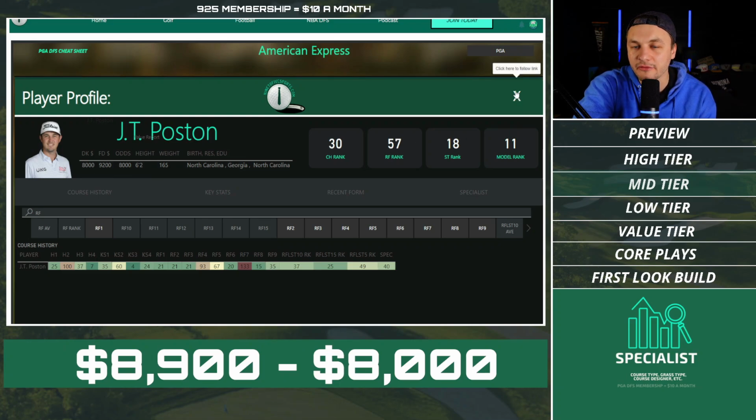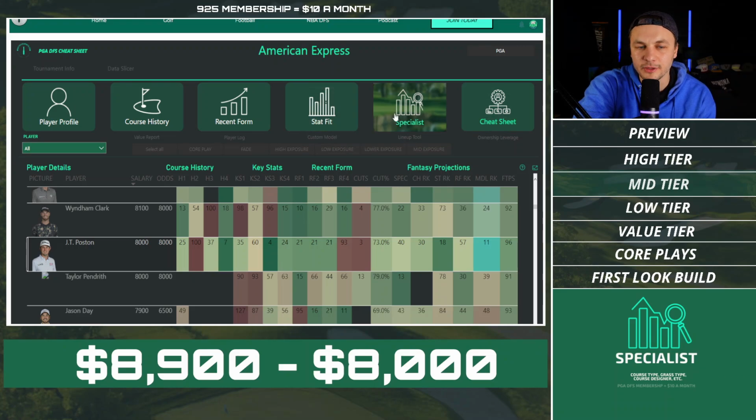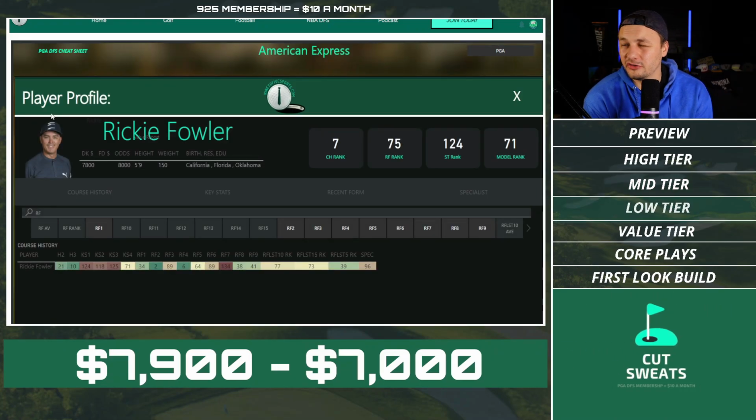Ranks out top 12 in the 9 to 5 model. He's at a soft price tag, kind of like last week, where I wouldn't say he's a shoulder shrug play, because you do kind of want to go out of your way to play him, but it's very easy to end up on him. So Rickie is going to be a GPP only play.